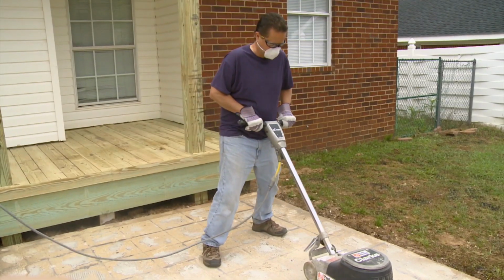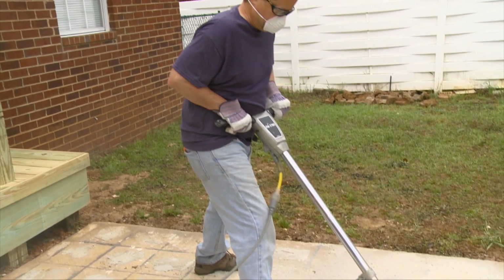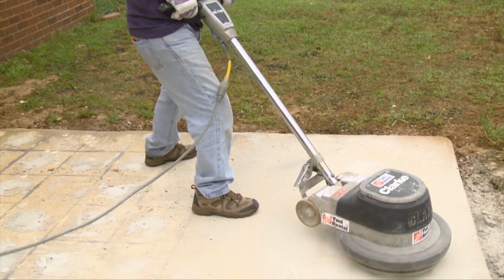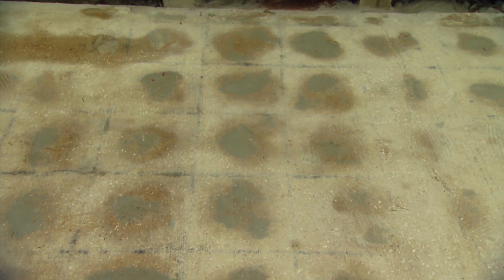Now, early the next morning, Mike is driving that grinder. It's hard work, but in no time, the rough patio is smooth again. Well, Alan, what do you think? It looked like it came out pretty smooth. Well, the machine did a good job. It's polished it up nicely, but I have to tell you that we've got staining there from the mortar and the grout, so I really don't think translucent stain is going to work.